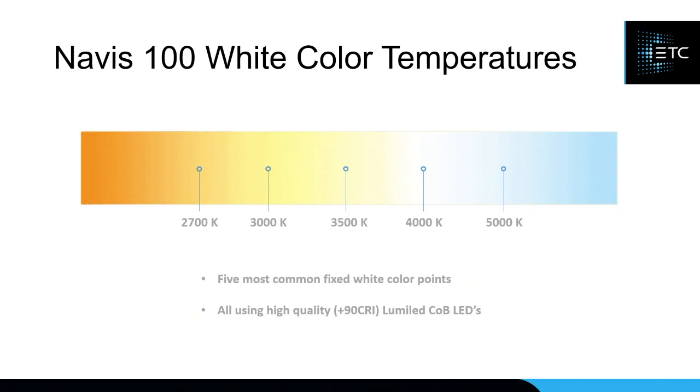We're actually using a brand new LED range from Luminus for Navis 100, all very high quality. The 5000 Kelvin actually is at 80+ CRI, but the 4 color temperatures in the warmer part of the spectrum are 90+ CRI. We also published TM30 statistics on all of our LEDs, and they're available on the data sheet. You can download that today.